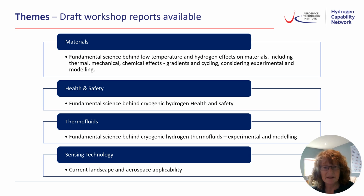And finally, sensing technology. Although this is not a low TRL fundamental technology understanding, having appropriate sensing technology both to manage the health and safety and to carry out experiments to understand the fundamental capabilities outlined above, we need to have appropriate sensing technology, so we need to understand what is available to us out there.